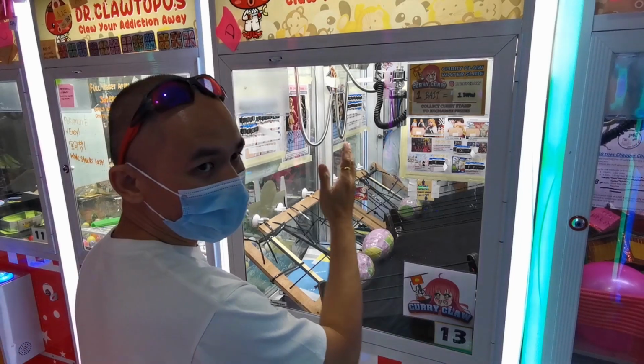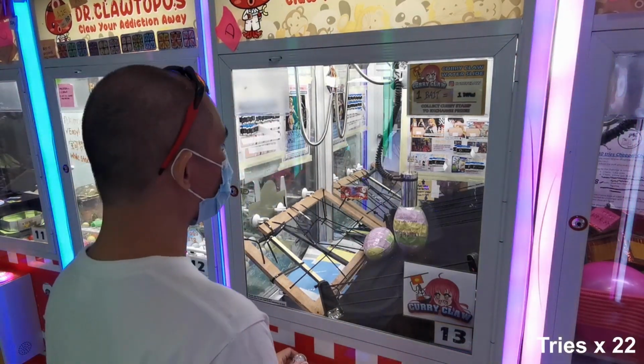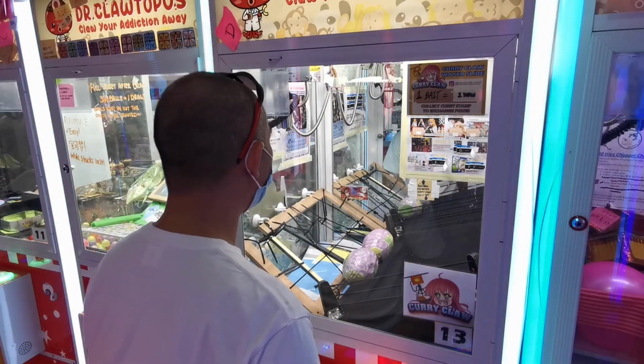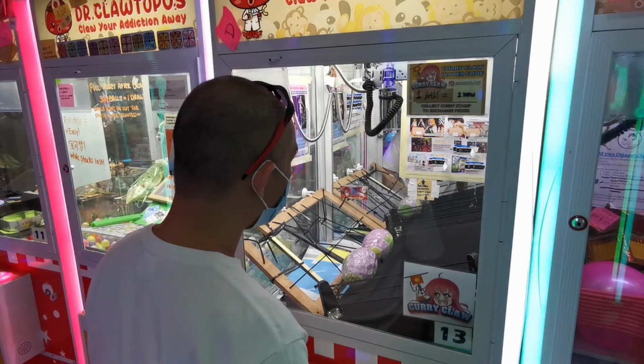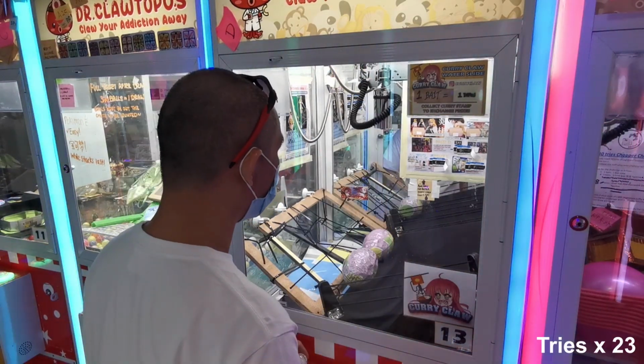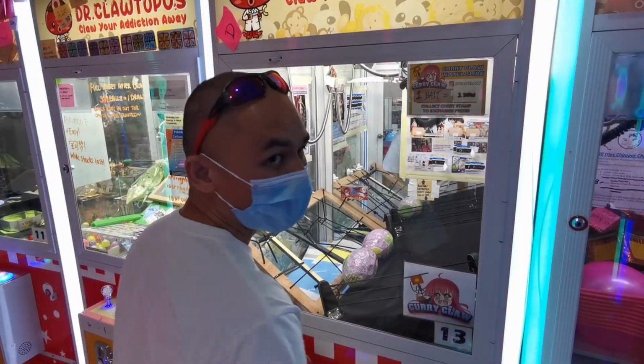I think you'll need to actually go a bit further to maximize the swing. Hey, yo, hey! Something like that, hopefully. You've really got to let the claw swing further. No! That's too far, sorry.